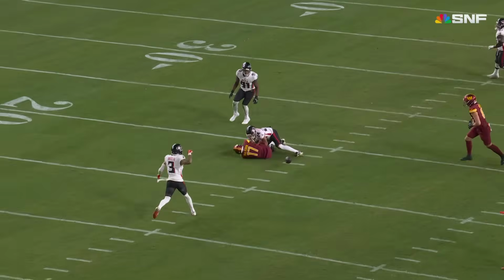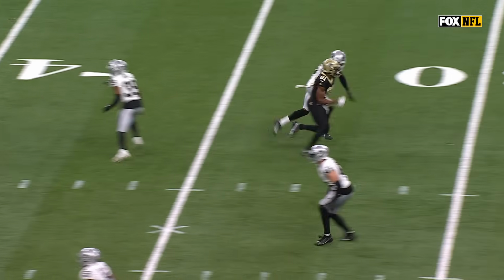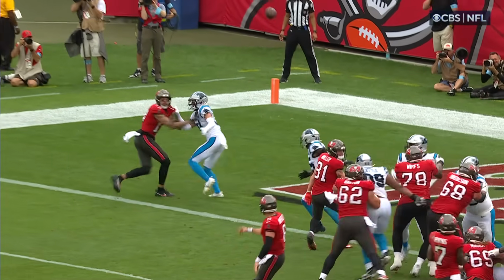Two of the absolute best. And in field goal range. Oh, I love this deep out cut right here. Slam on the brakes and cross up the DB. What a throw. Exactly what they plan to do in this first half.